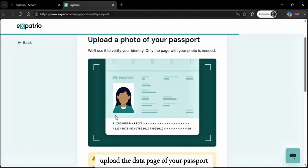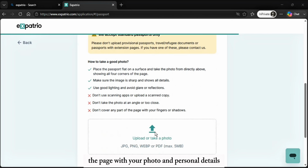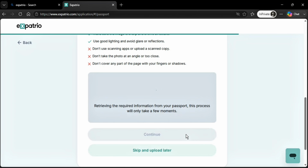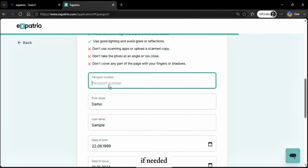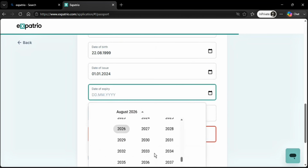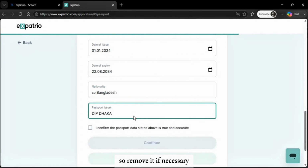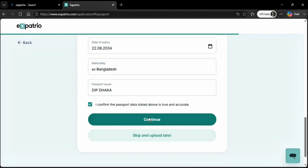Upload the data page of your passport, the page with your photo and personal details. I'm using a demo passport for this video. Review the extracted information and correct anything if needed. In the passport issuer field, the slash symbol is not allowed, so remove it if necessary. Tick the required box and move to the next page.